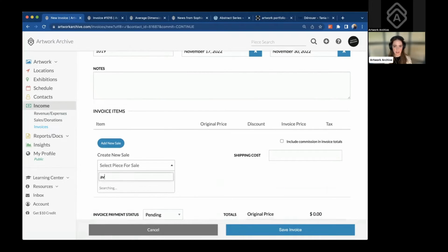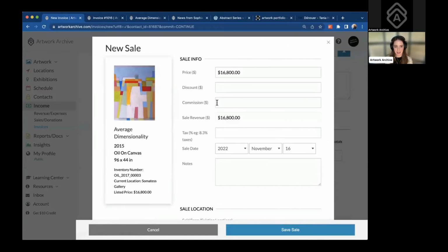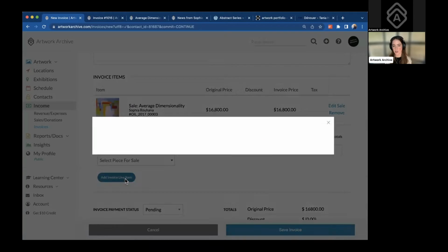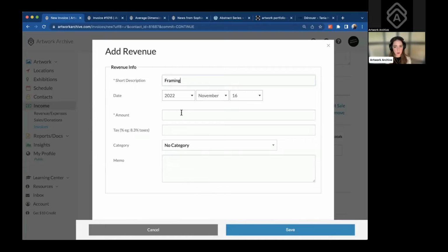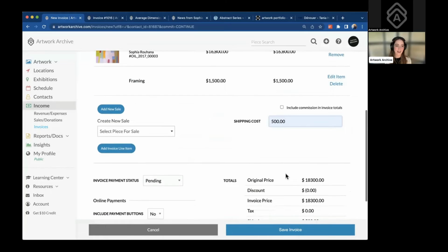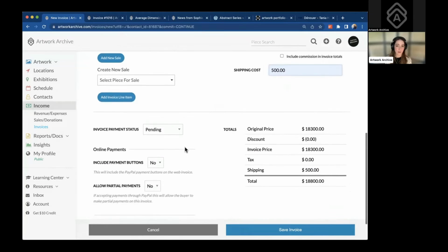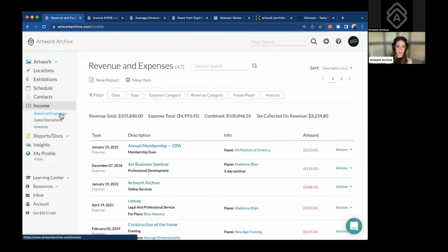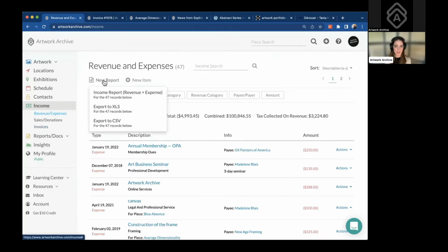Another great thing about sending invoices from your Artwork Archive account is that it automatically saves to your revenue and expenses page. So there's no need for double saving or trying to search your emails for records, which we all know can be what keeps us procrastinating on our taxes at the end of the year. So you can see your revenue total and your expense total and combine it all together. And you can even print a report right from revenue and expenses. So let's go ahead and show the revenue and expenses tab and show where you can print. There's where you can print and download a page to an Excel or a CSV. You can make your accountant super happy.